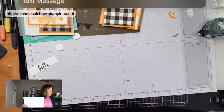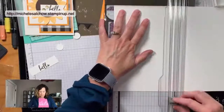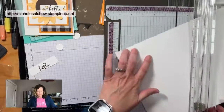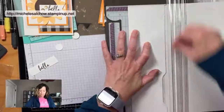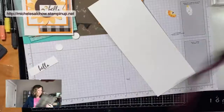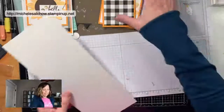Alright, so I want this to open top to bottom. So I'm going to, this is thick Whisper White. I use this for my card bases. So I'm actually going to score it. And this trimmer has a scoring tool attached, which is very handy. And then I'll cut it at 4 1/4. And I love that it has that little possibility for hooking.